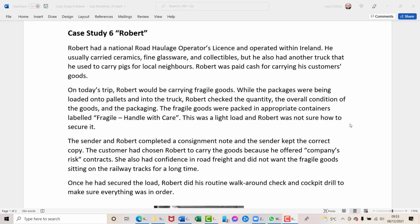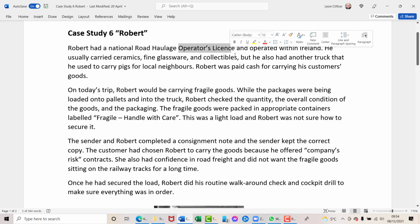Professional Driver Class 2021. This is case study 6 for Robert. Robert had a National Road Haulage Operator's License. What does that mean? An operator's license? He owned the trucks and operated within Ireland.